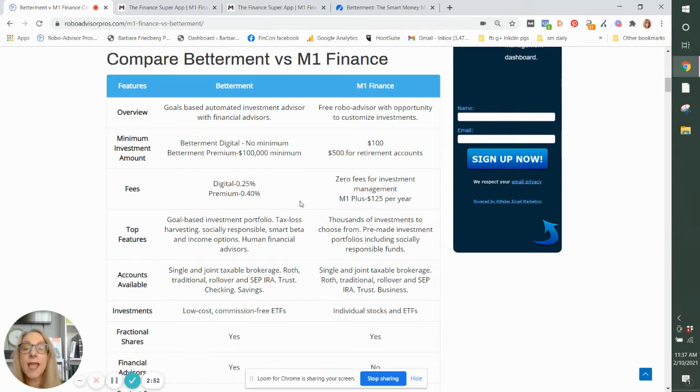Now, the fees, there's quite a small difference. If you want to use just the basics on the M1 platform, there is no management fee, fee-free. So that's great if you're just getting started and you're really, really watching your pennies. On the other hand, the fees at Betterment are quite reasonable, only 0.25% annual management fee. So that's a really, really small percentage of your total dollars. So if you invested $100, 1% would be $1, and 0.25% is only 25 cents. So you can see the fees aren't much to worry about.